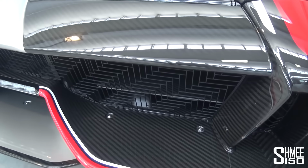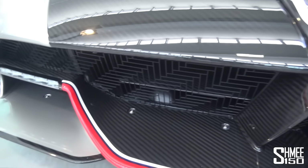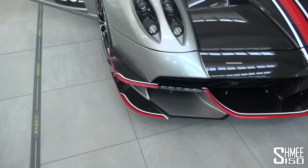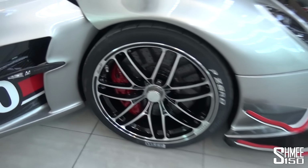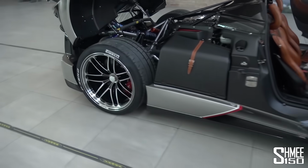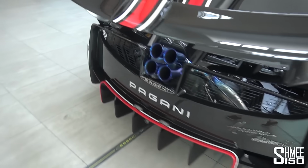All of the details here for the meshing, they don't just use a normal crisscross mesh, they have their own design entirely. The LED running lights there in that lower aero part as well. I am mind blown walking around here. The carbon brakes, you even have Roadster BC there on the wheels as well. All of the details just absolutely breathtaking, amazing to look at and explore.